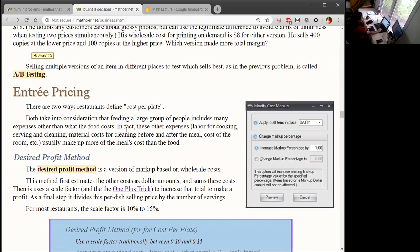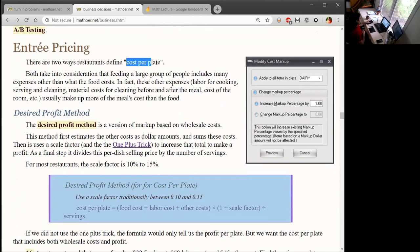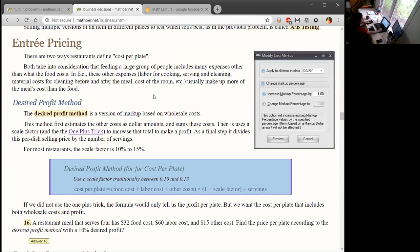I'm not sure how much time we'll have to actually go into it. If you want to find the cost per plate, then there's 2 ways to do it. Well, at least 2 traditional ways that we'll talk about. Can you still read it when I shrink the font so it fits on the one line down here? Let me see if I can blow it up a little bit.